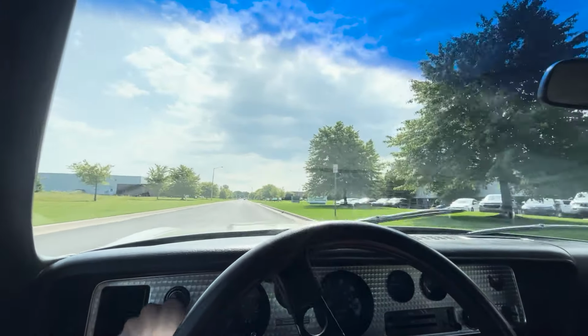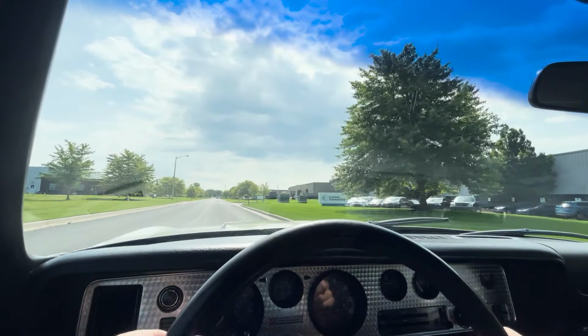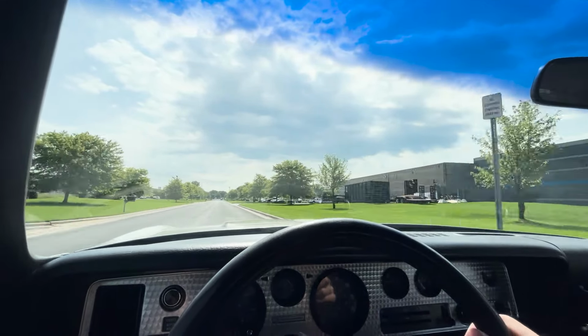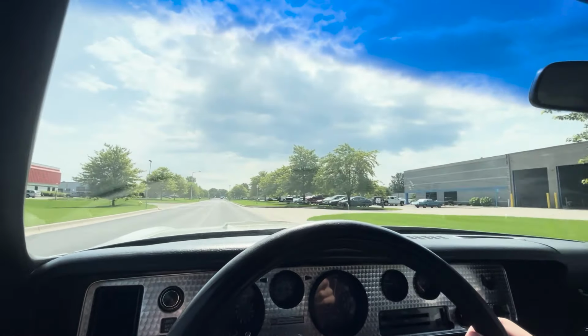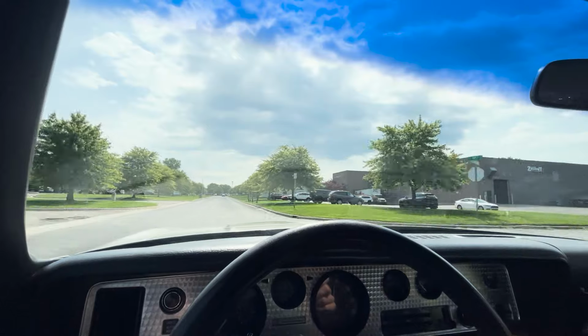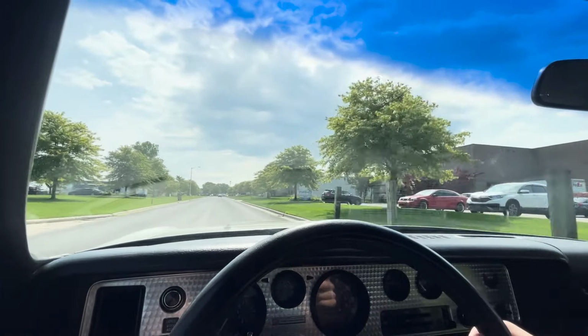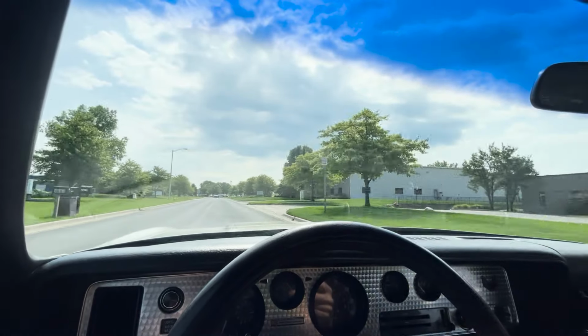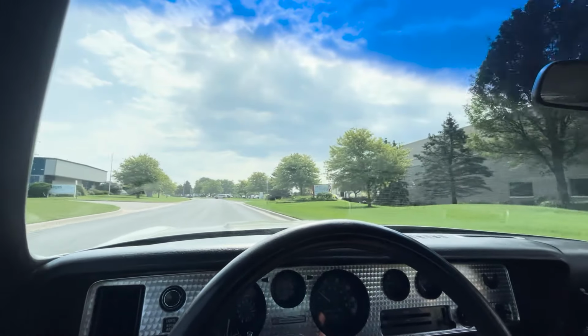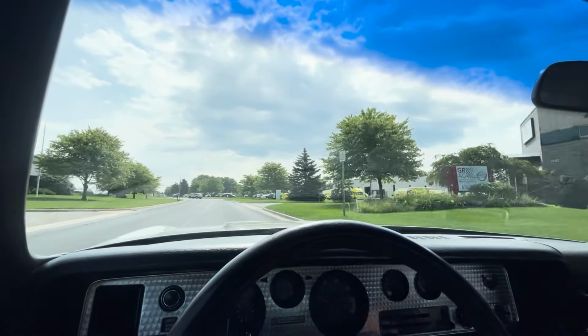Show you guys that the wipers work real quick. Get those off. Gave it a little bit of gas for you there, just so you could see or hear the shift under some load. And as you saw, it did fantastically well, shifted super smooth.